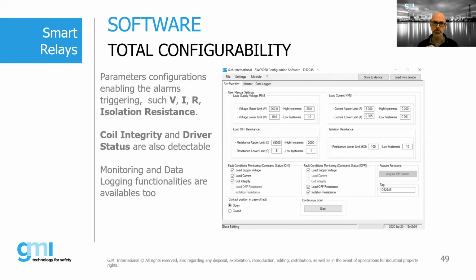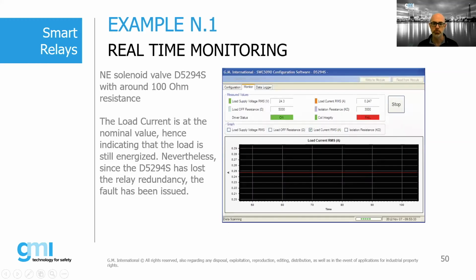In this way, when the measurement of the variable in the field comes out of this window of configured values, an alarm is reported to the system. Next, through the configuration software, it's also possible to read in real time the value of voltage, current, and load impedance. A first example is what we see in the slide, where an impedance solenoid valve of about 100 ohm is monitored together with its current.